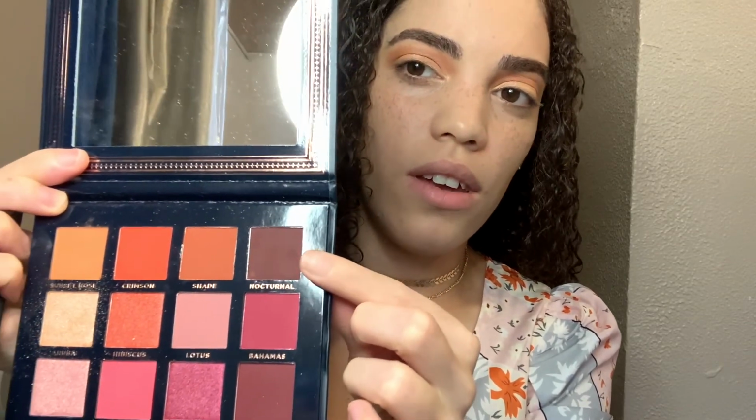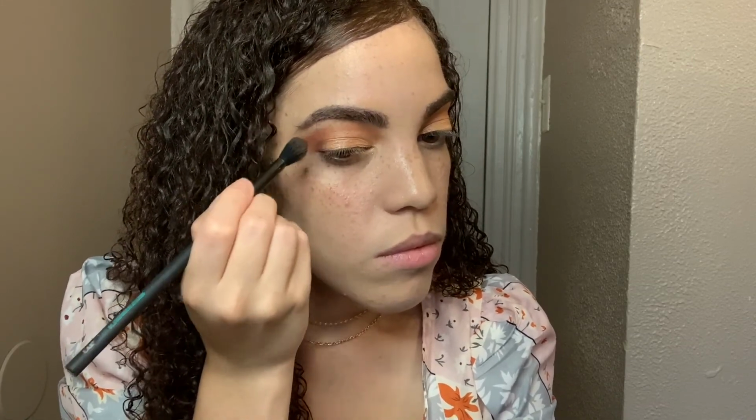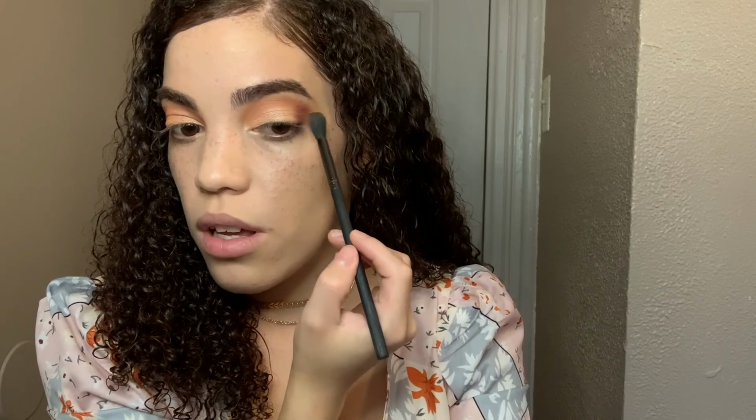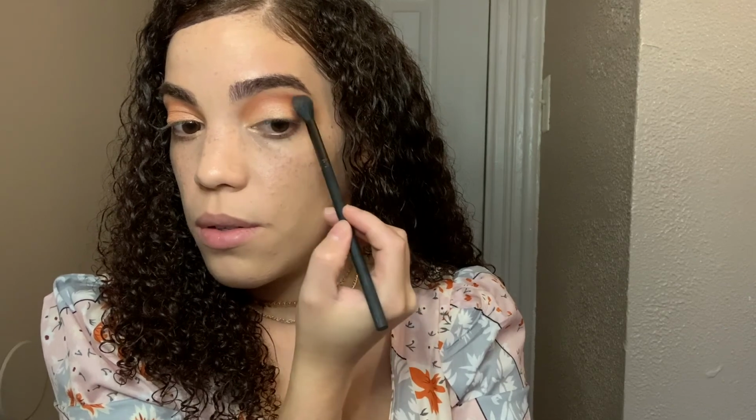Alright, so I don't think it looks too bad. I'm going in with Nocturnal, this color right here, but I'm only gonna put just a tiny bit. Like this. I'm just gonna move it a little bit to the top, little by little. And same thing over here. And then just blend it. I hope it don't look too crazy.